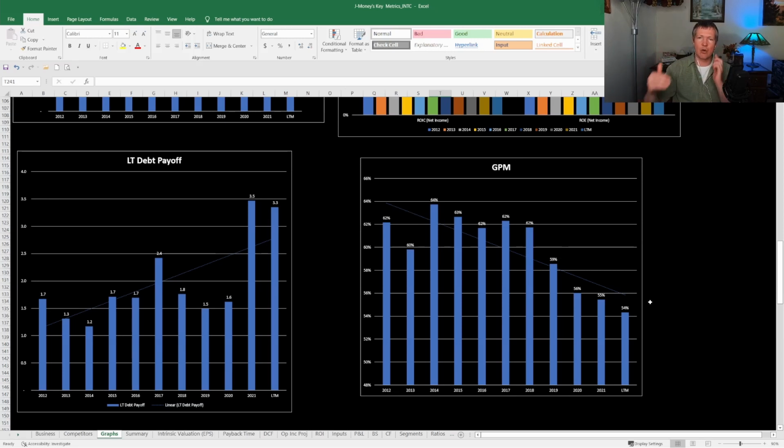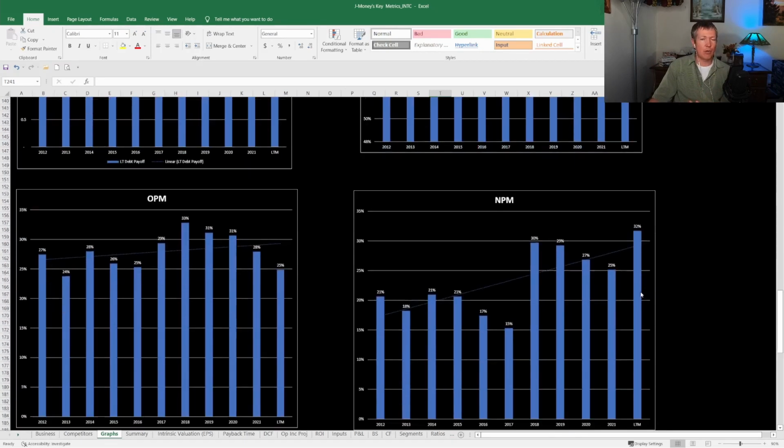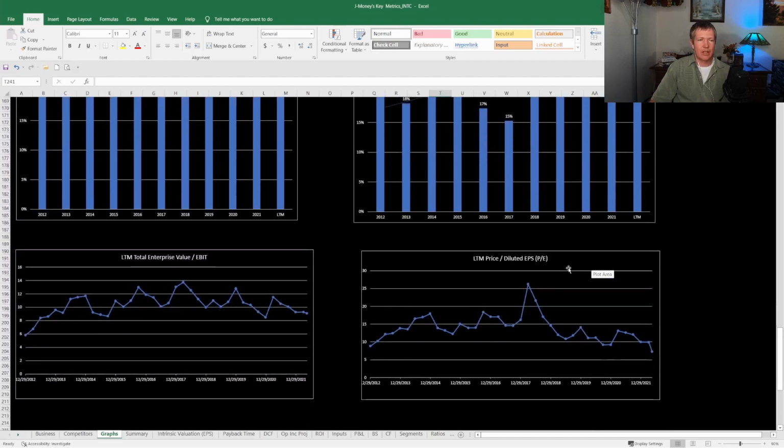Literally every year it's been going down. And that could be of concern. But if we look at the operating margins and net profit margins of the company, we're not really seeing that. So operating margins are pretty much staying the same. Net profit margins have been going up. So even though their cost of goods sold has been increasing compared to their revenue, we're not seeing that flow down to their operating income or their net profit margins, at least here. So that's a good sign.